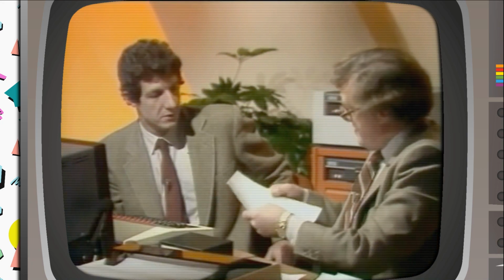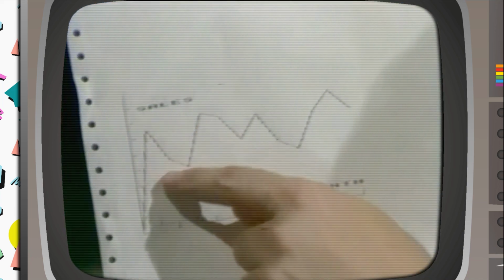And not only that, of course, he could just print it out on a printer. So if he wanted some copy, he could get it printed out on a little printer like this. There we go.